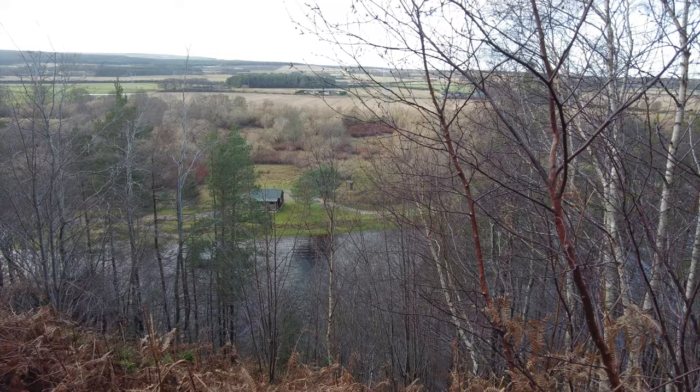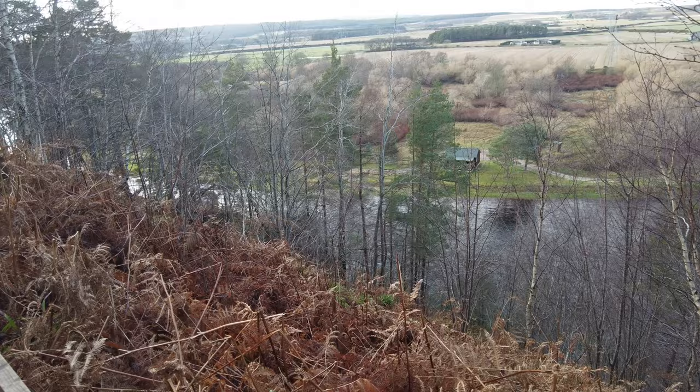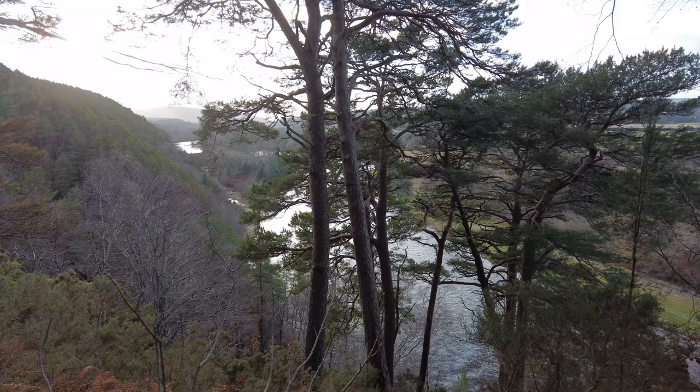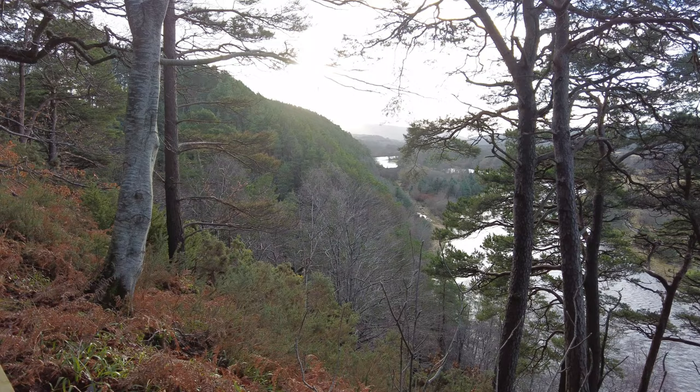The fishermen's huts. Salmon season will be starting any day now, I suppose. And they'll all be out trying to catch the elusive fish. The sun, well, I suppose it's starting to set. It's low on the horizon.